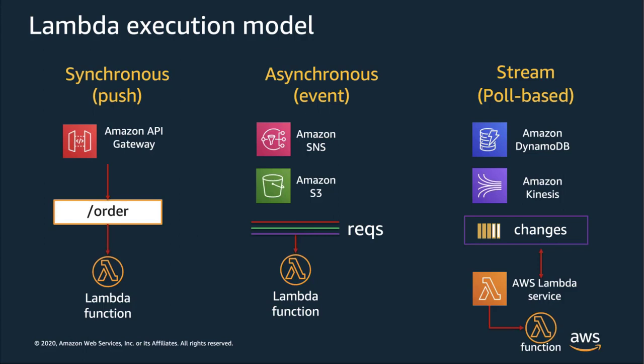And then finally, we have a stream or pull-based model. This exists for Amazon Kinesis Data Streams, for Amazon DynamoDB Streams, and for Amazon Simple Queue Service, or SQS, where we run a poller on your behalf from those resources, pull messages or events out of them, and then execute your Lambda function with those. And again, this will be important as we talk more about concurrency and how provisioned concurrency is impactful or not, depending on the execution model that you have.